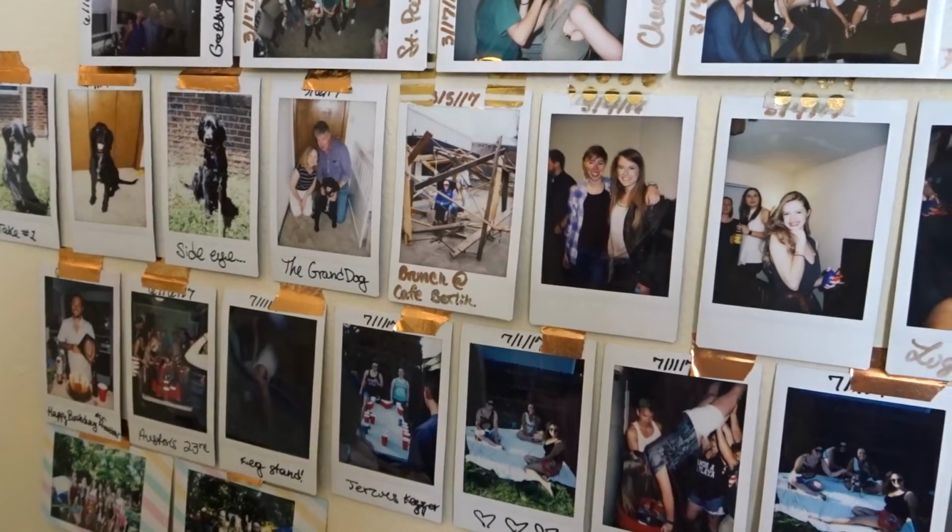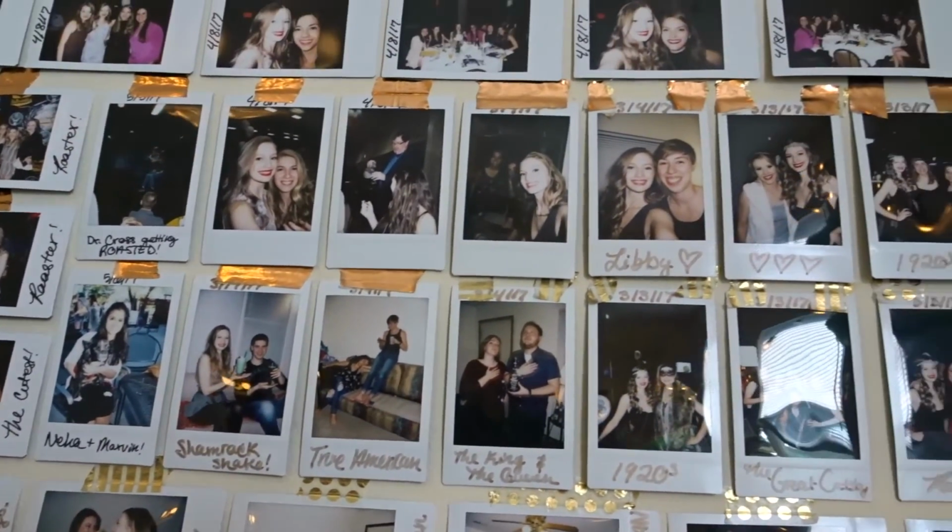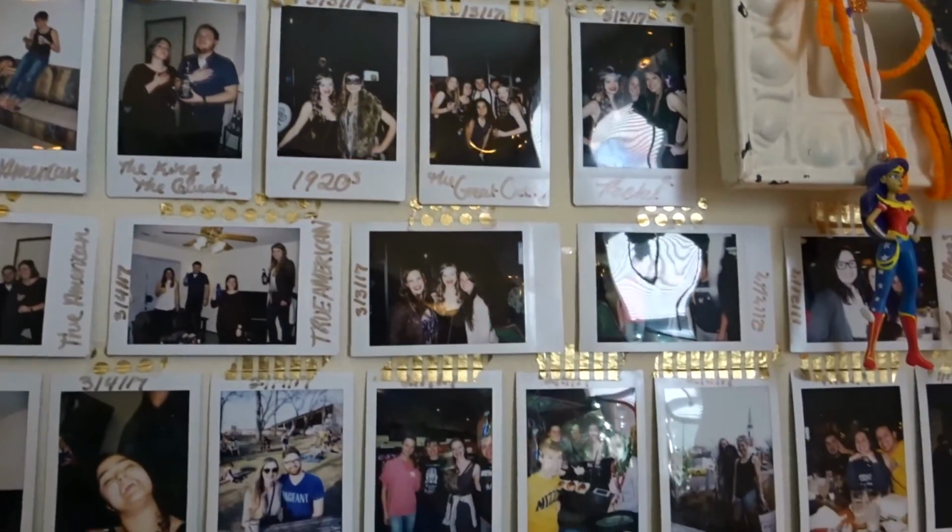So the next thing I'm going to show you guys, I've been loving for the past year. I actually got it on my 21st birthday, and it's my Instax Mini 70, and it's kind of like a Polaroid camera. It gives you little pictures like this, and I actually have a whole wall of them. It's right here, and I'll show you guys that now. And yeah, I just really love it.